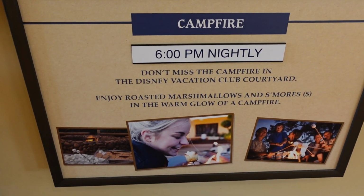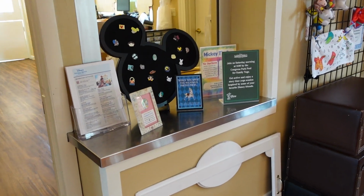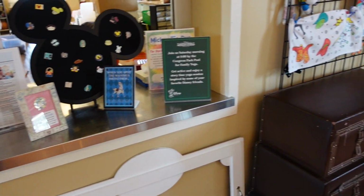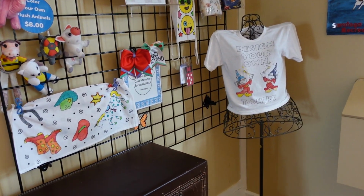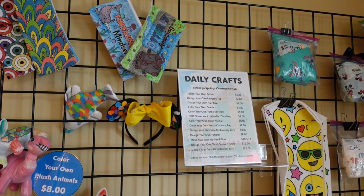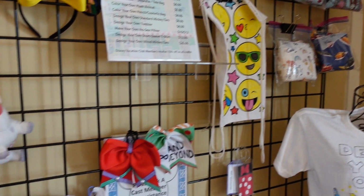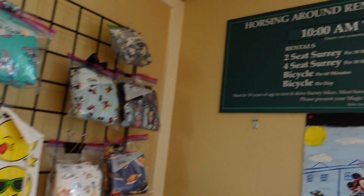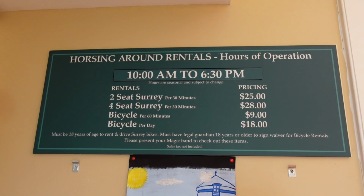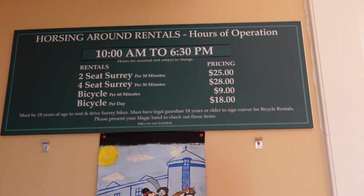6 p.m. nightly is their campfire, and they even have a pin trading board, more information on that. And then you can even do daily crafts where you can design your own button, luggage tags, and the like. Take a look at some of that. And if you're interested in those Surrey bikes like I mentioned earlier, there's your pricing for that as well, which I believe they would rent those out of here. So you can see, take a look at that.